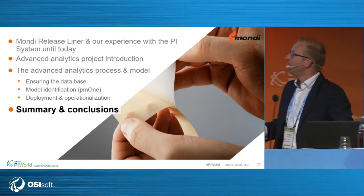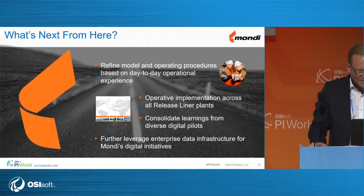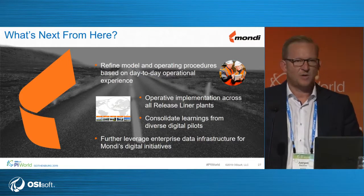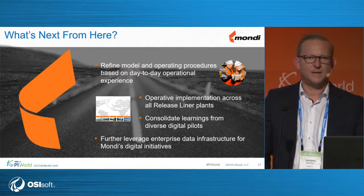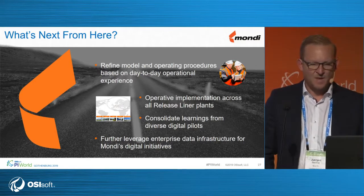Okay, yeah, that's the summary. So what we have to do now is refine the model and find operating procedures so that the operators are really sticking to the recommendation. I think it will work well because we included them from the beginning. That's quite important, as mentioned by Johannes.